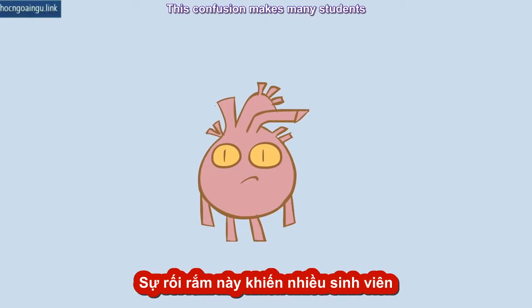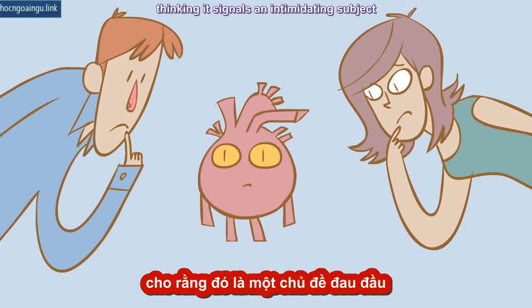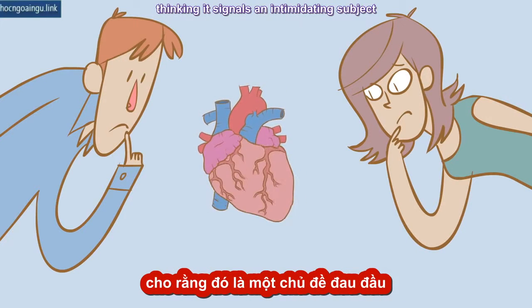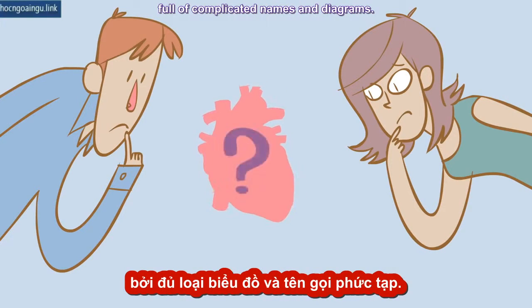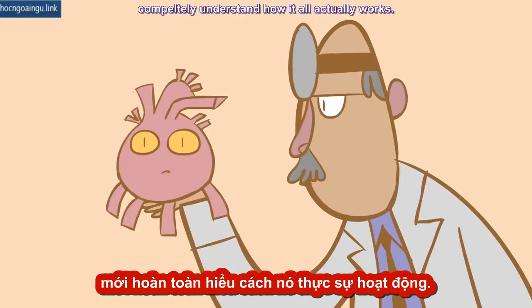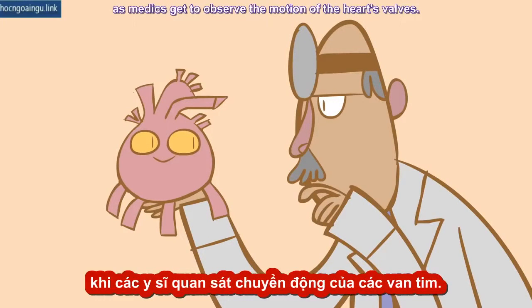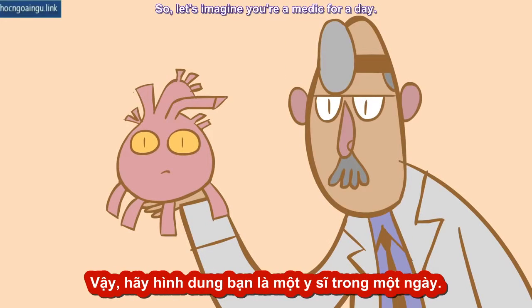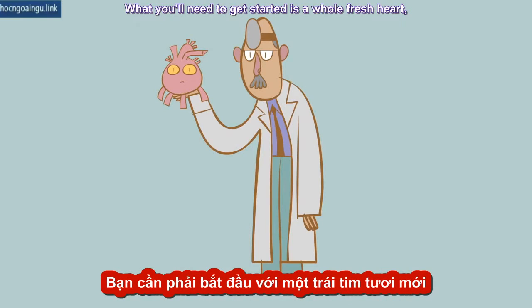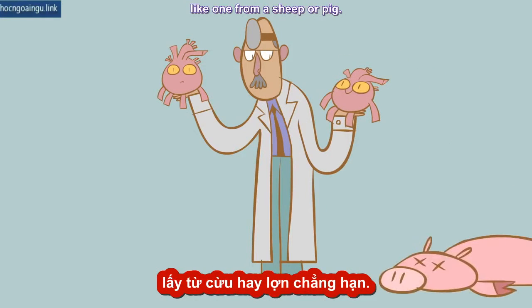This confusion makes many students wary of the heart in biology lessons, thinking it signals an intimidating subject full of complicated names and diagrams. Only those who end up studying medicine completely understand how it all actually works. That's when its functions become apparent, as medics get to observe the motion of the heart's valves. So let's imagine you're a medic for a day. What you'll need to get started is a whole, fresh heart, like one from a sheep or pig.